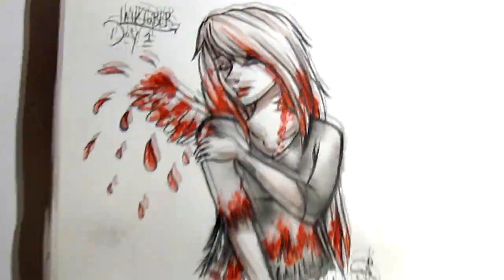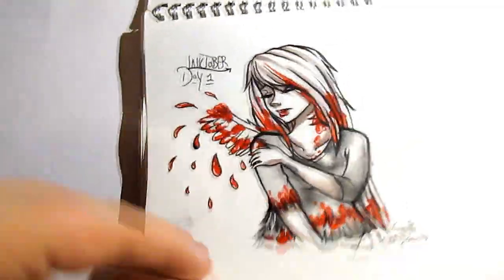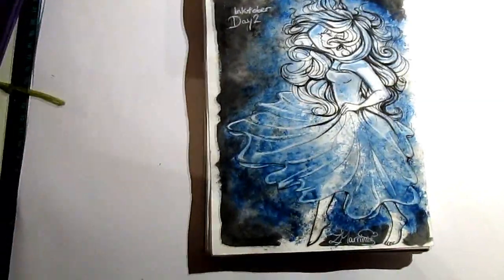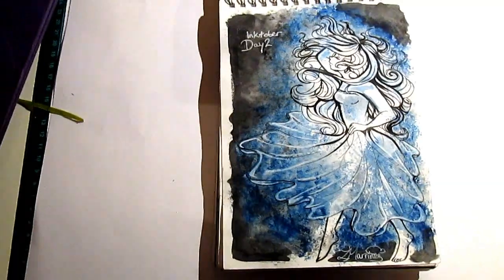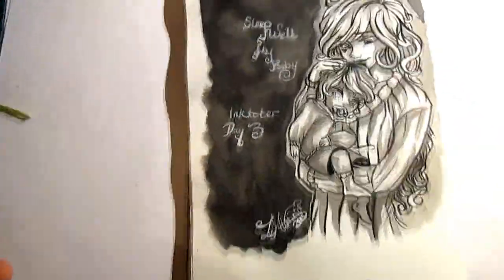So this is day one. It's Skylar with the broken wing. It's that concept coming back again. Now this is day two. Day two is of Loki and it is inspired by water photography, like underwater. And I really, really love underwater photography. I think it's really, really pretty and graceful.